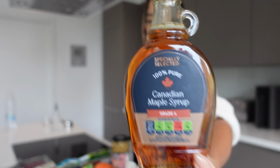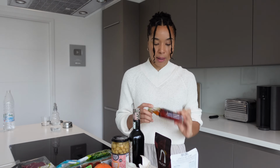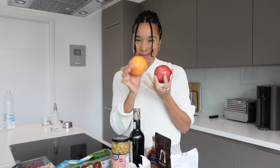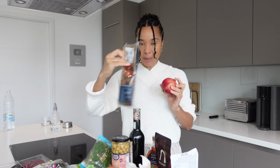So an example is this maple syrup. I love the maple syrup. Well, I love the price. I love the price of the maple syrup from Aldi, $3.69, and it's really good quality. Also love Aldi's pomegranates. I know, randomly just fancied a grapefruit. Grab some avocados and some cherry tomatoes as well.